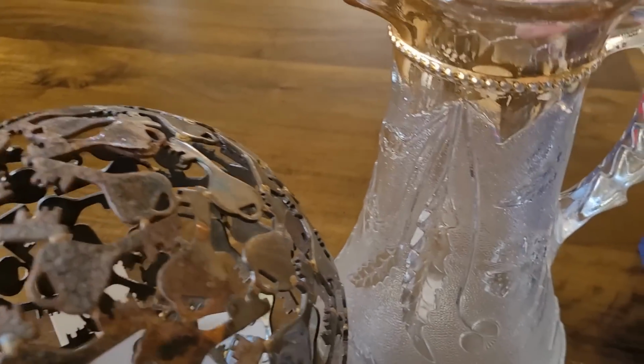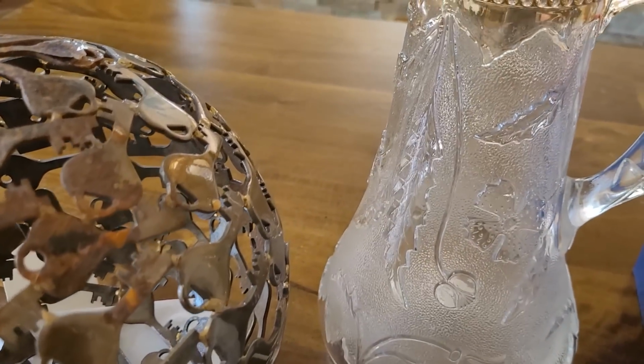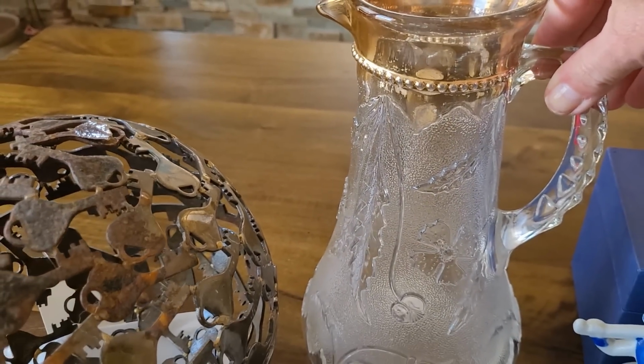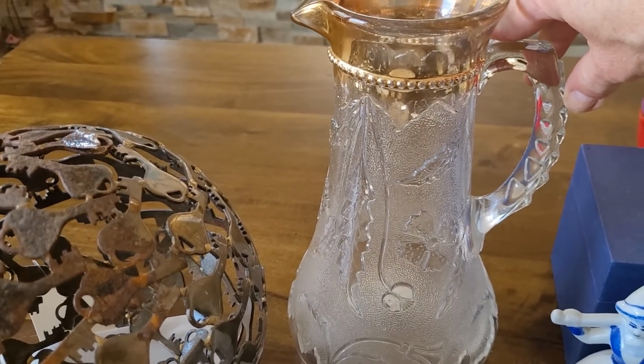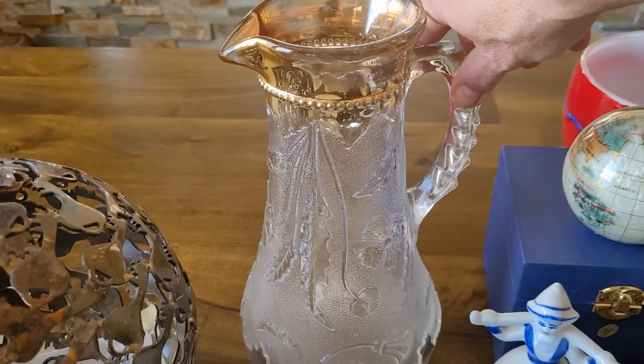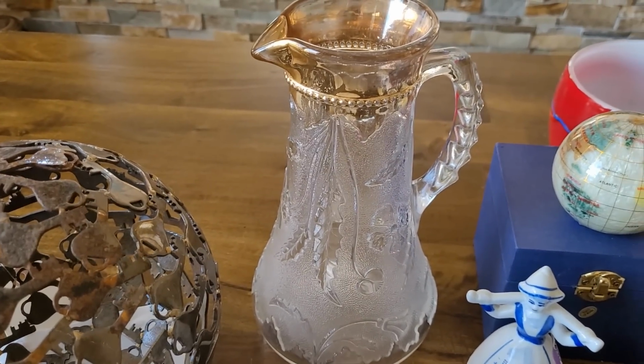I just love this vintage handle and the design, which is frosted. I paid $10 for it. I'm still doing a little bit of research, but I believe this would be valued up and around $100.